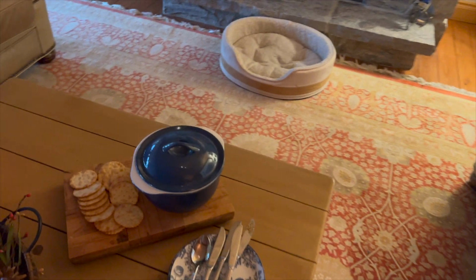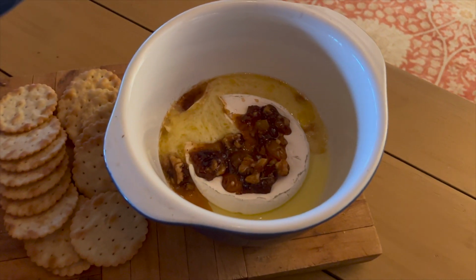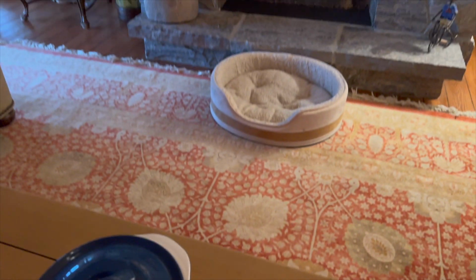I decided it was the perfect day for a baked brie. Look how good it looks. It has fig jam and walnuts on top. We're having a fire.